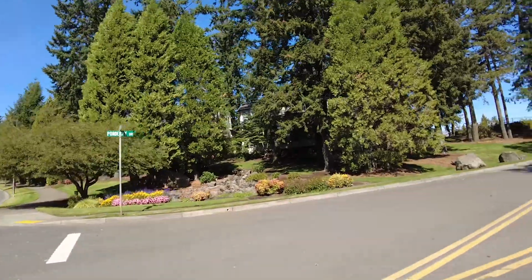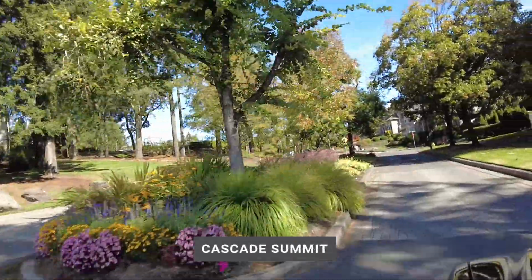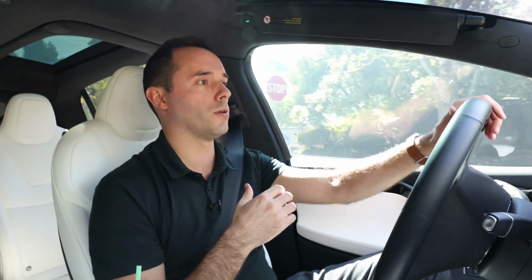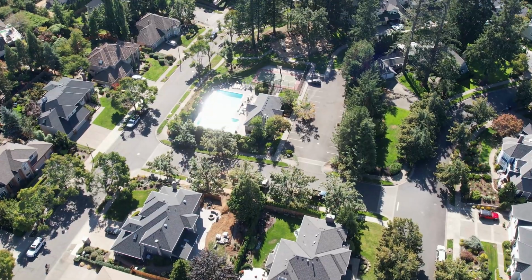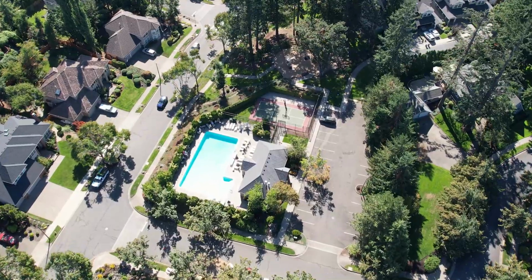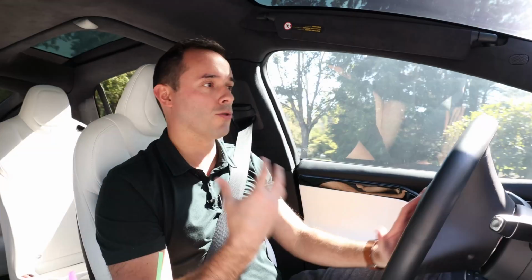Now turning right into Cascade Summit, this is also a very popular neighborhood. Beautiful tree-lined roads. You'll see a couple of the trees are now cut down. We had a horrific ice storm over the past year that resulted in the loss of a lot of different trees, unfortunately. One of the unique parts about this neighborhood, which we're driving by right now, is the neighborhood rec room facility, where you have a pool, sport court, and kids playground. So great way to get outdoors and enjoy the community.